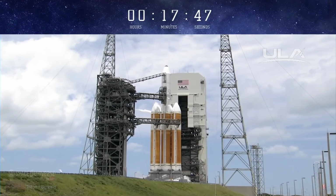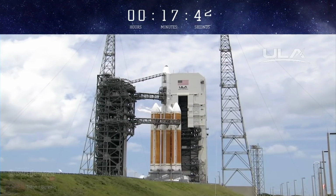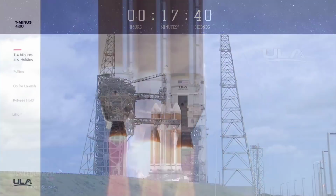We have ignition of the RS-68 engines. 2, 1, 0. We have liftoff of the United Launch Alliance Delta IV Heavy rocket for the National Reconnaissance Office.